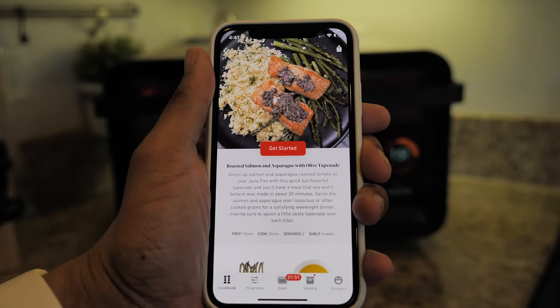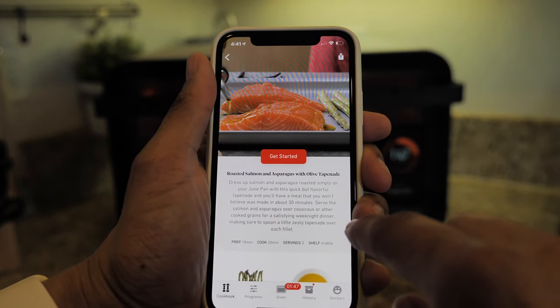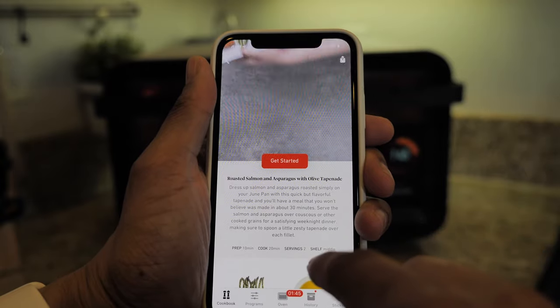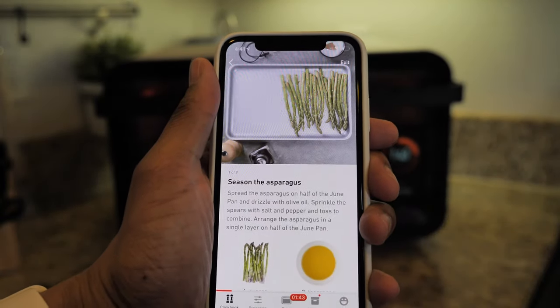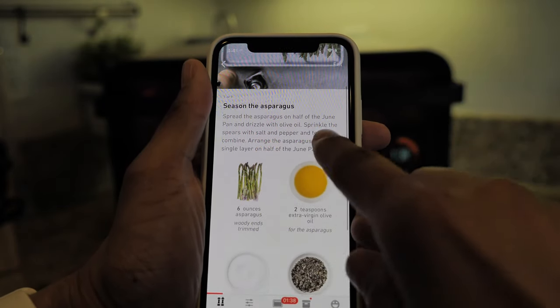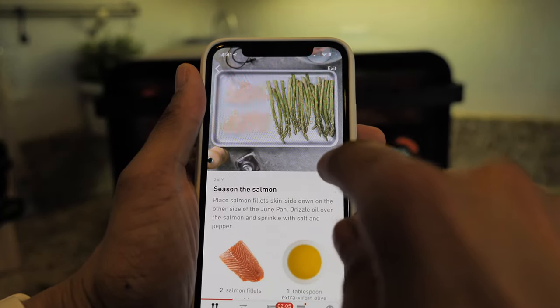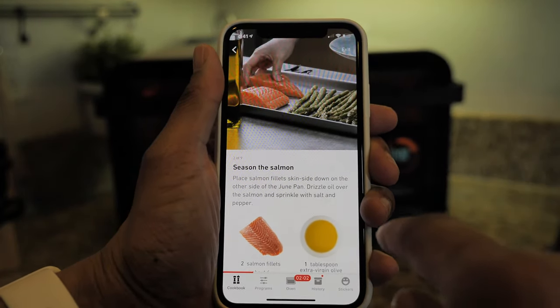What I really like is the downloadable app because it has all these different recipes that you have access to. It shows you how to prepare the food, the recipe, all the ingredients that you need, and even shows you video of how to get it all situated before the computer cooks it all for you. So right now I'm trying the salmon and asparagus recipe and see how the oven handles it as a whole. Let's check it out.